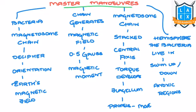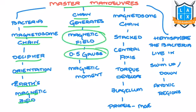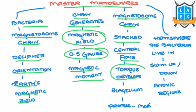The master maneuvers. Over the decades, scientists studied these bacteria in greater detail to understand how these living magnets function. They found that the bacteria use the magnetosome chain to decipher the orientation of the Earth's magnetic field. The chain generates a magnetic field of about 0.5 Gauss, creating a magnetic moment or energy in the organism. As the magnetosome chain is stacked along the central axis of the cell, a torque develops which they use to push the flagellum and rotate it clockwise or anti-clockwise depending on the orientation. Thus, the flagellum is steered and this propels the organism to move.